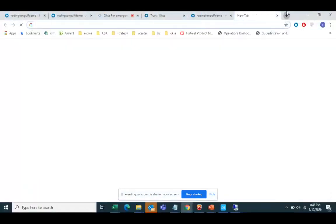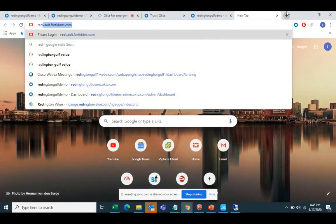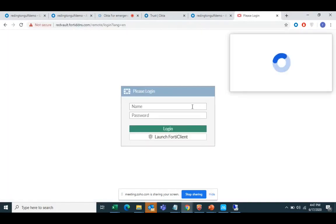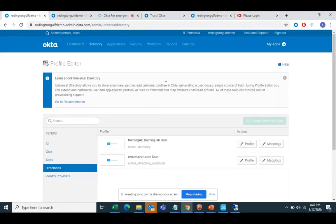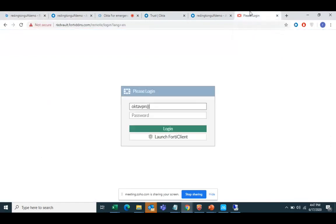So this is my SSO portal, the VPN portal for the SSL authentication. This is my username. Now I just forgot my username. Okta VPN at redoktavpn.com.